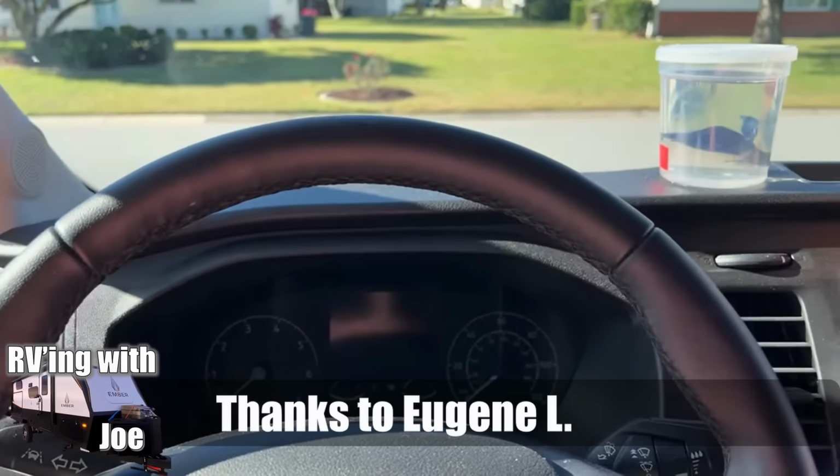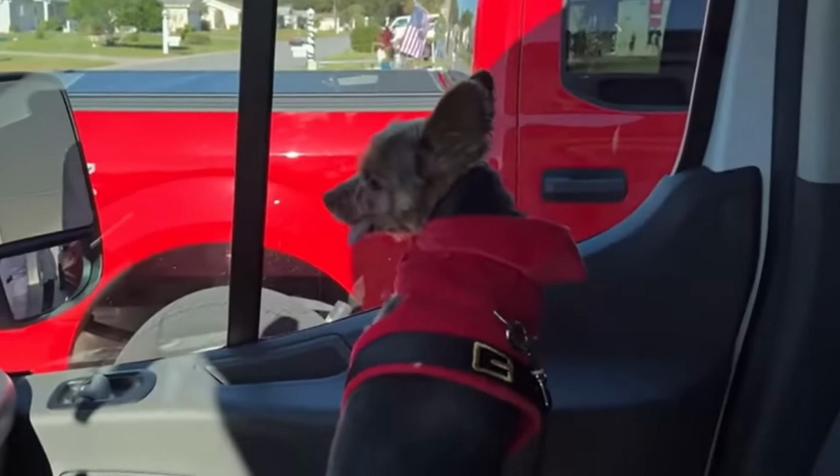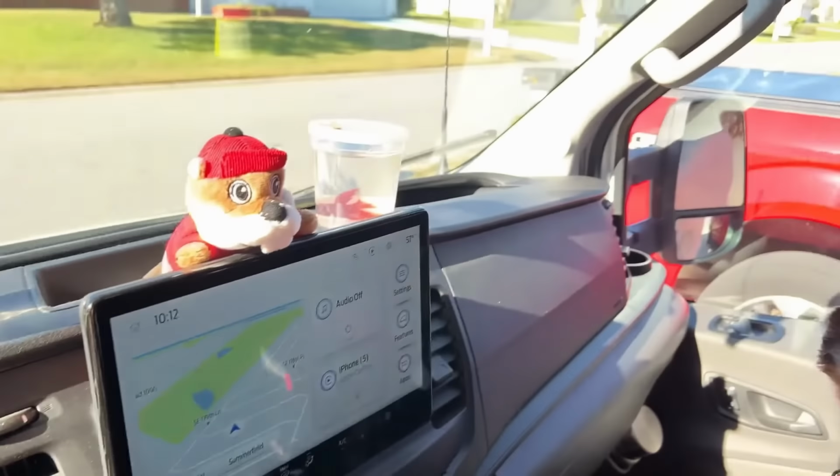All right, we're all set for the cross-country trip. We got Crockett, Tubbs, Bucky. Jack, you ready? Oh, and what about Baby? You all set? Let's go. Jesus.